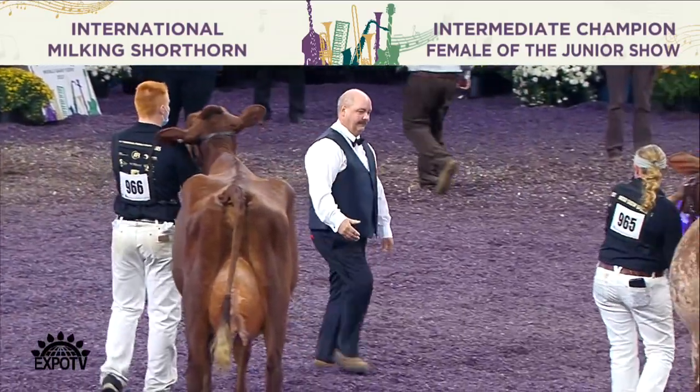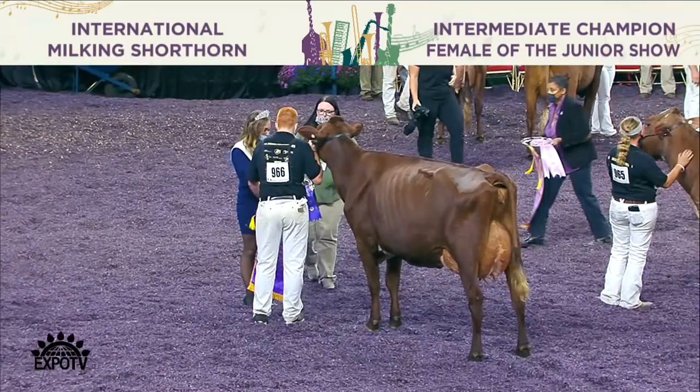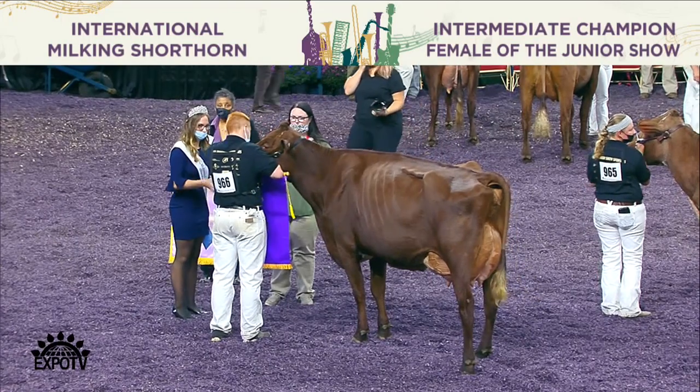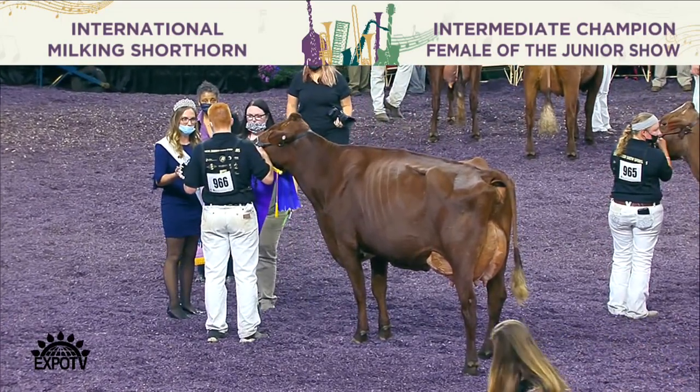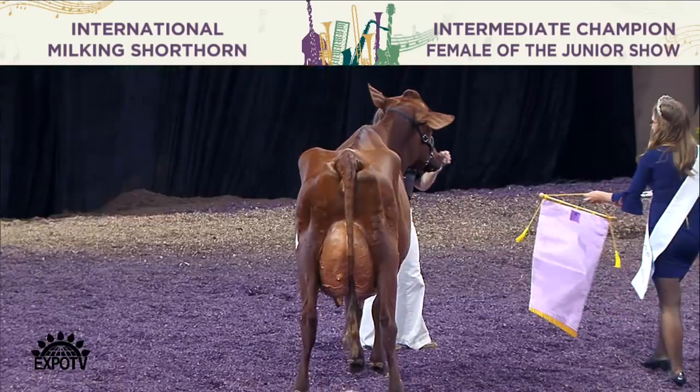I think for me today, it's just me and Keith. It's just rather handy. This cow that wins the senior 3-year-old class, she's just so hard in her top and so correct in her foot and leg. She's got so much more set and much more flatness to her bone than our reserve intermediate champion. What an outstanding young cow show we've had for these juniors. Congratulations to you all.